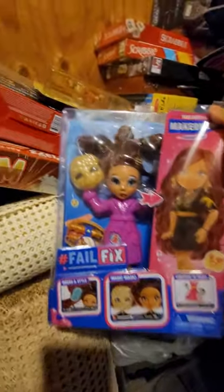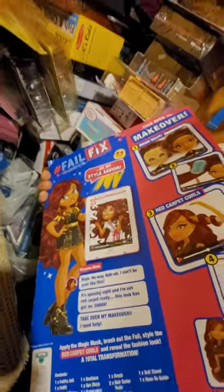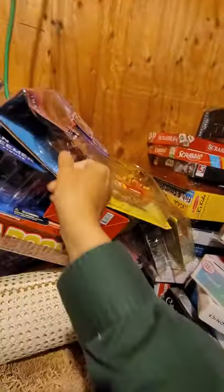Oh, I'm not sure what that is. Oh, this is another cute little girl's doll with a mask, looks like. So brand new. Never been opened. This can go as cheap as 10 bucks. I will split the shipping cost with you.